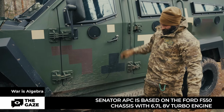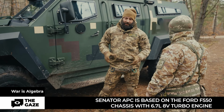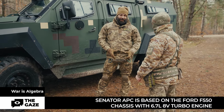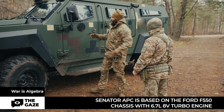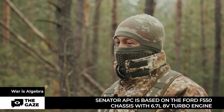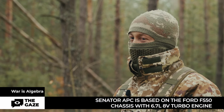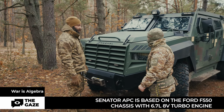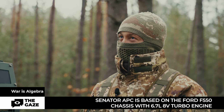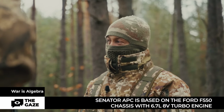Tell us more about this vehicle. For what purposes was it designed? What kind of engine does it have? I can read Ford on the steering wheel. Yes, indeed. The vehicle is based on the Ford F550 chassis and engine, a Ford 6.7 liter. Everything else is customized at the factory. It has a 6.7 L V8 turbo engine and is 4-wheel drive.